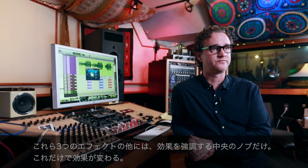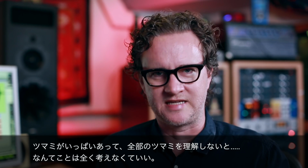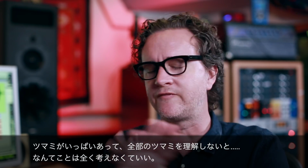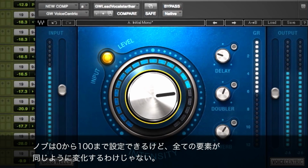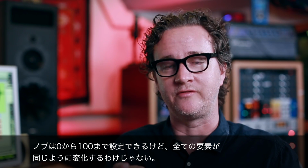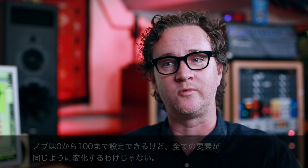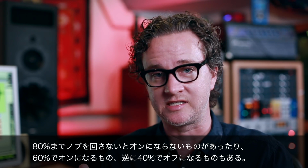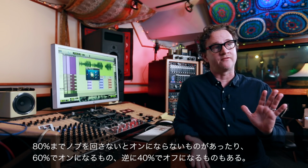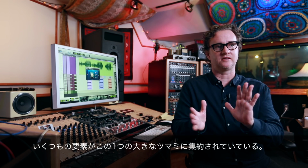That's how it works. I love the idea of not getting bogged down in, oh, what does this do? Oh, what does this little thing do? Forget all of that. There is a knob that does go from 0 to 100. That doesn't mean everything goes from 0 to 100. There's all kinds of things happening with that knob, where some things don't even turn on until 80%. Other things turn on at 60%. Some things shut off after 40%. It does all these different things.